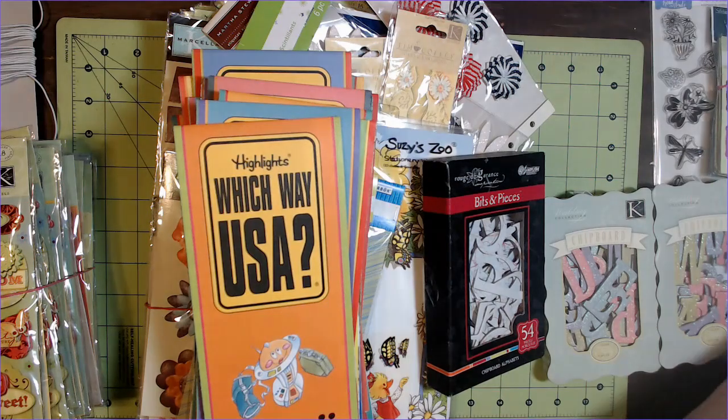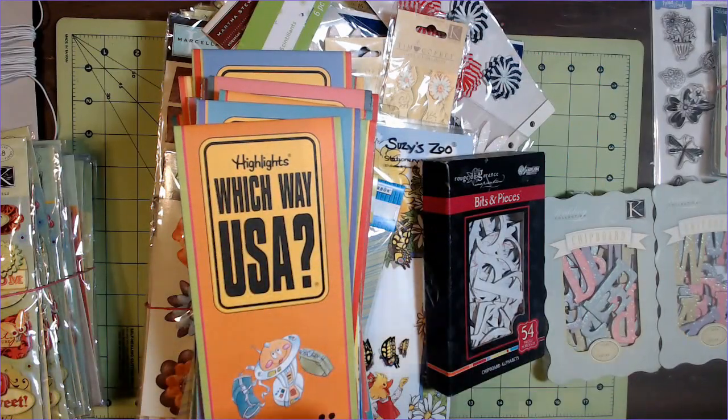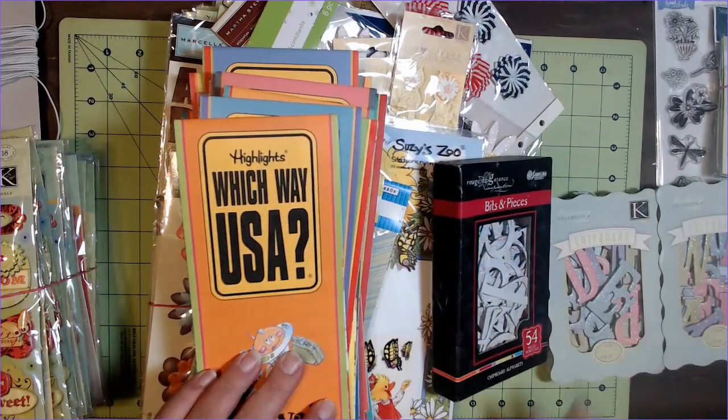So the first thing I got in there were these big paint daubers. I thought they were just so stinking cute, so I had to get them. Because whenever Amy and I do stencils with paint, we always end up with paint under our nails and all over our fingers. So I thought these would be cute. They're just giant daubers.